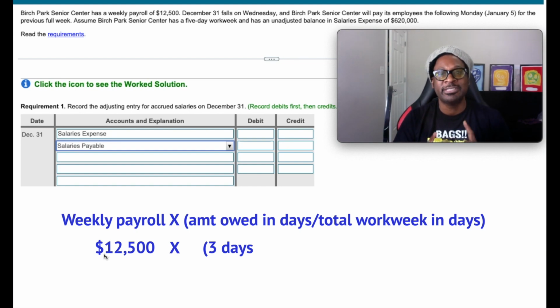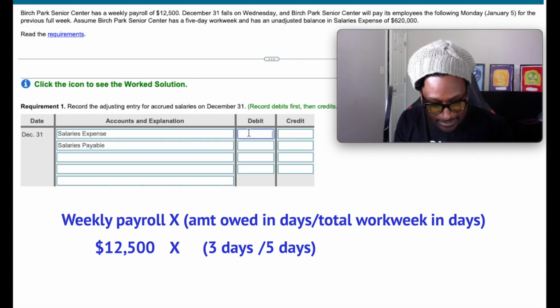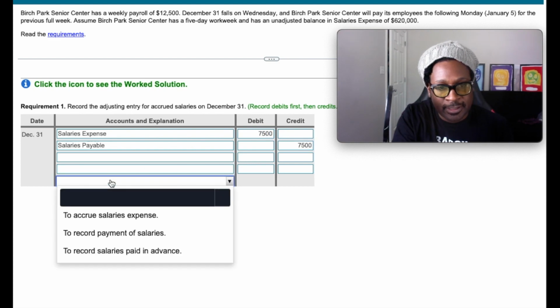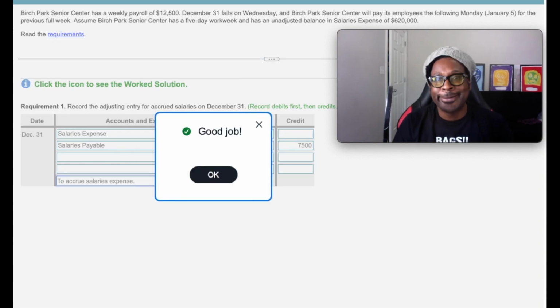So what we're going to do is take the $12,500, which is the total work week, multiply it times the 3 days that the expenses incurred, then divide by the total work week, which is 5. So 12,500 times 3 divided by 5 should give us 7,500, gang. So we're going to go ahead and put the 7,500 in there. And of course, the explanation would be to accrue salary expense. We're going to check the answer, money all day.